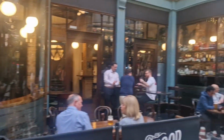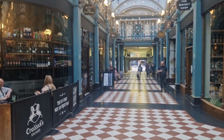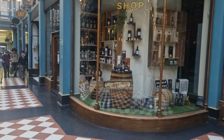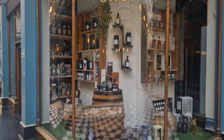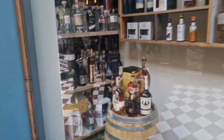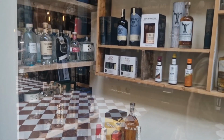Yeah, it looks pretty cool from here. This arcade is pretty cool, and it looks pretty damn cool inside. There's a whiskey shop in here as well. Oof. I mean, it's closed, so I can't spend a fortune and have to carry bottles of whiskey around, but that is pretty cool. Anyway, stop number, what number are we on? 7? Stop number 7 is the Good Intent.